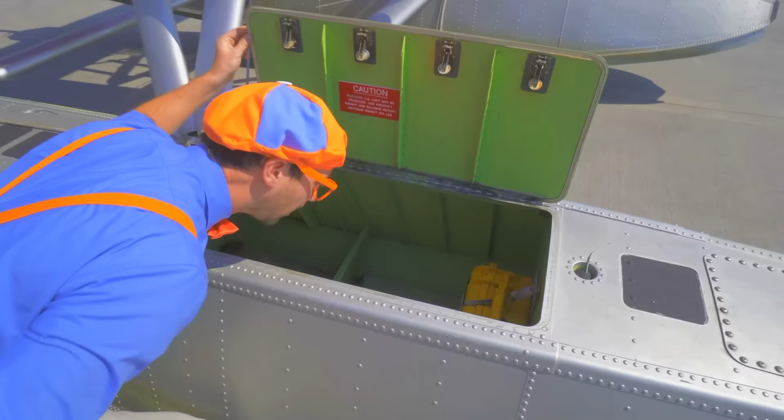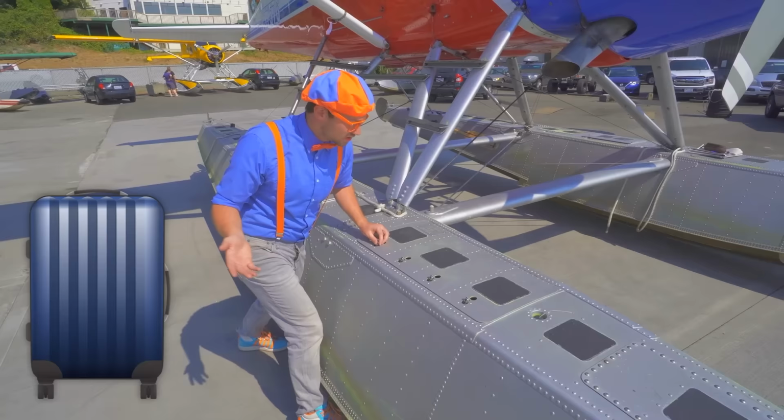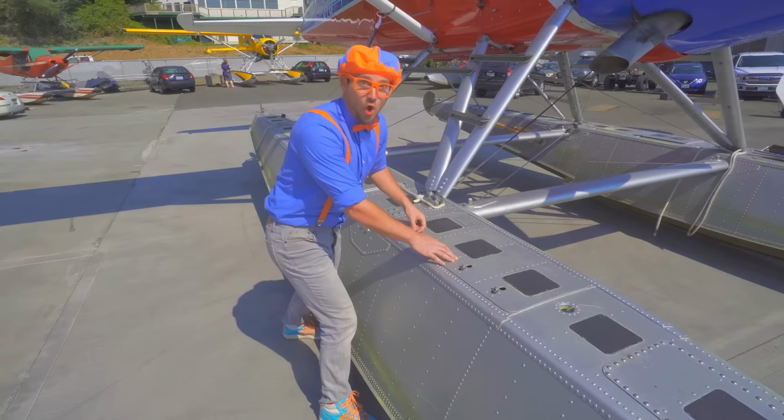Whoa, you can put all sorts of things in there, like the fish you caught, some baggage, like luggage, or even if it's really cold, like up in Alaska, you can even put coolant antifreeze in there, so then the water doesn't freeze around it.